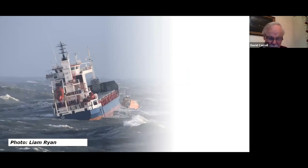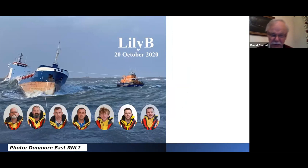And there you have the Dunmore crew. Their names are, from left to right: Peter Curran with spectacles, Neville Murphy with the beard, David Murphy the mechanic, and then Roy in the centre, the coxswain, Luke Sweeney, a crew member who's only 18, Kevin Dingley, another crew member, and John Welsh, the other crew member. So well done to all of them.